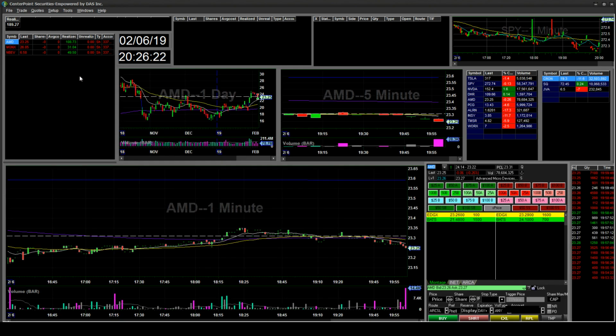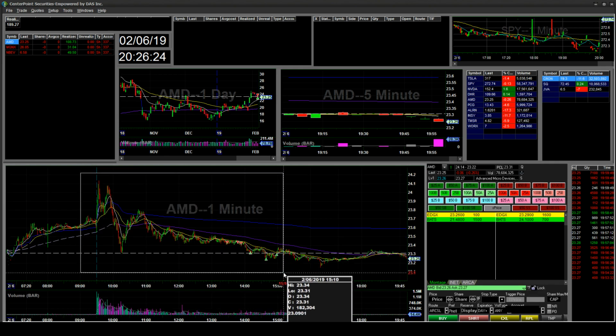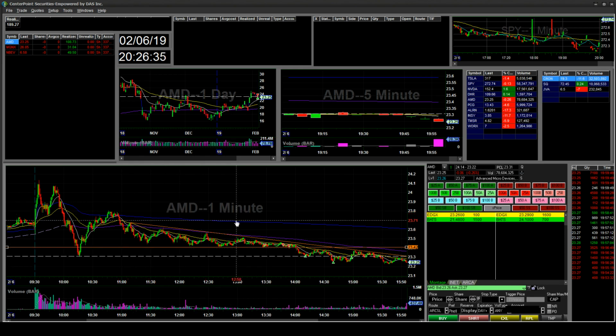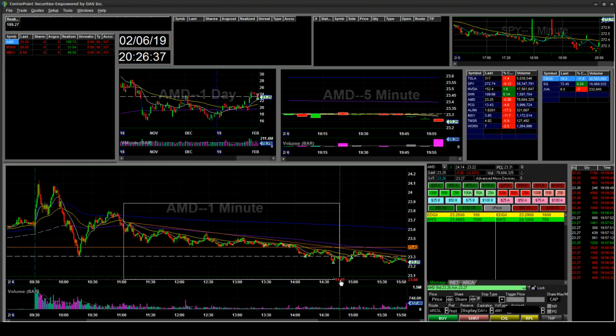My last trade was AMD. So what I saw here was a downtrend. This downtrend line here was holding up pretty strong, and then this support that was holding up.